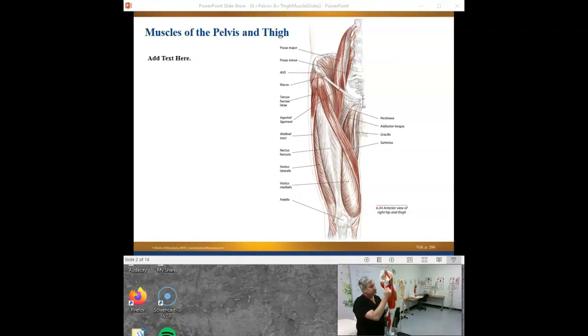Adductor longus, adductor magnus, adductor brevis, gracilis, pectineus. Good. And what are the 3 hamstring muscles?